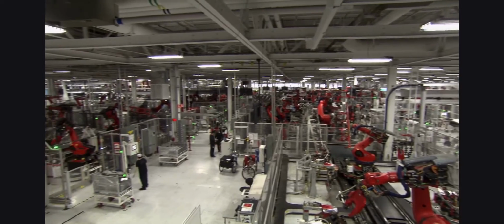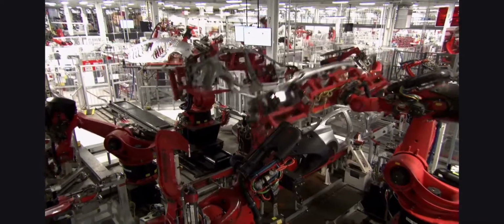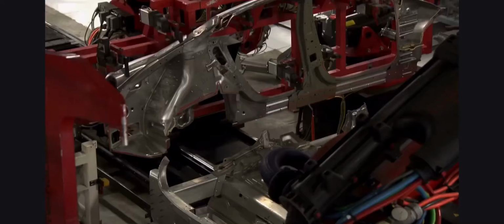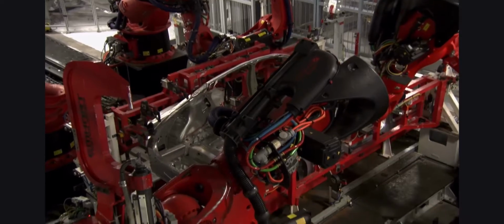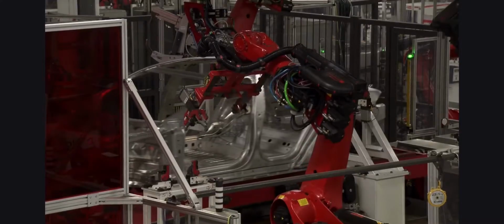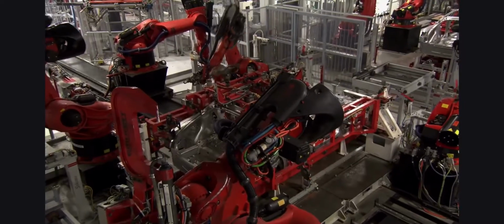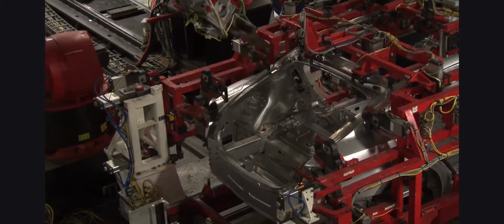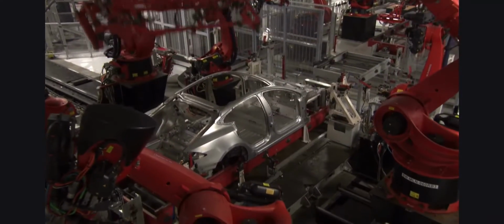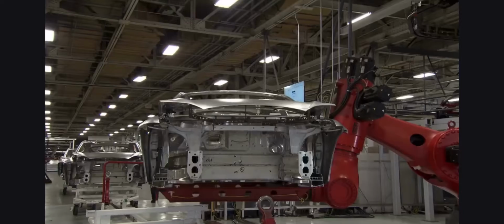The components are then brought to the body centre, where the dance of the welding robots begins. No sparks flying on this dance floor. Aluminium has a low melting point, so conventional welding would damage the body panels. Instead, they use a special technique called cold metal transfer welding. It uses just 1/10 of the energy, but it's also 10 times faster.